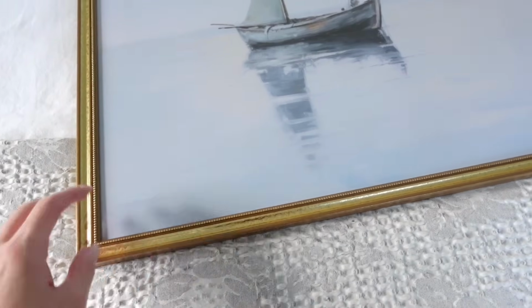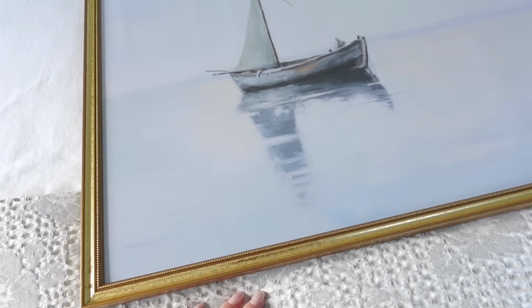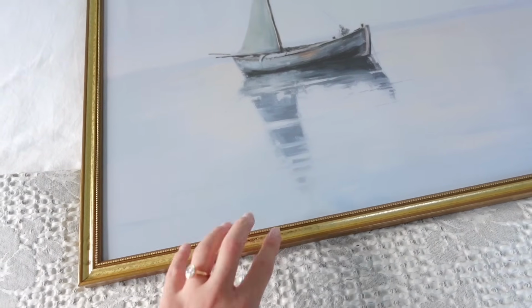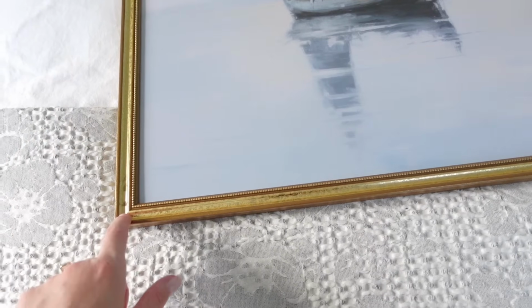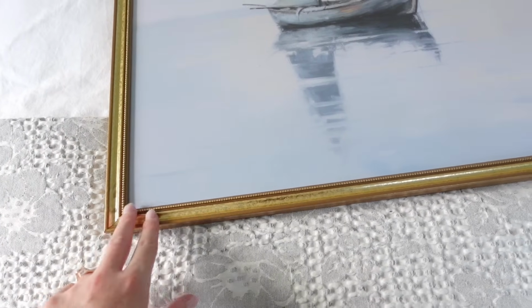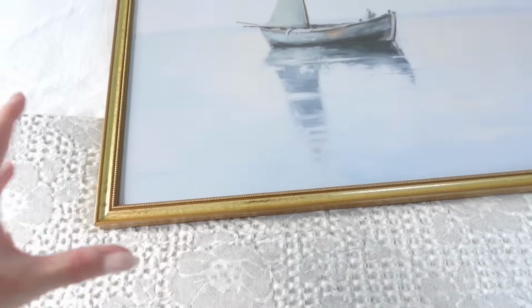It's beautiful, but the backing is just a piece of cardboard. And then, you know, this is plastic and everything. I don't know if I like how intense this gold is. I may actually repaint it and make it more of a champagne gold or even like a silver color. I feel like that might go better in here. This gold is very intense, but I am going to hang it up on the wall in the middle of the room.